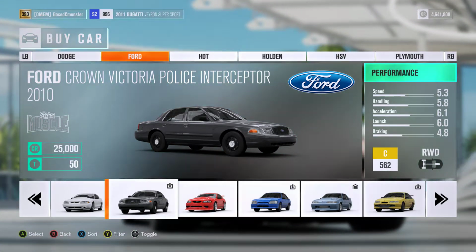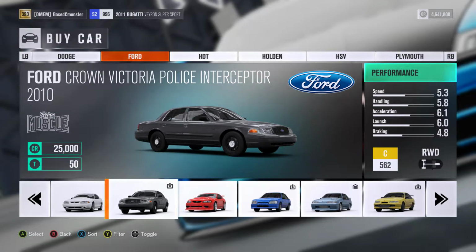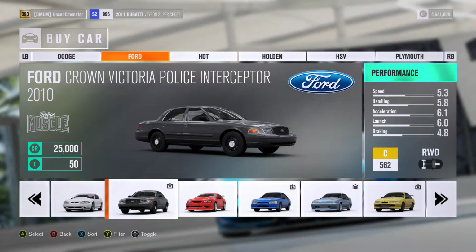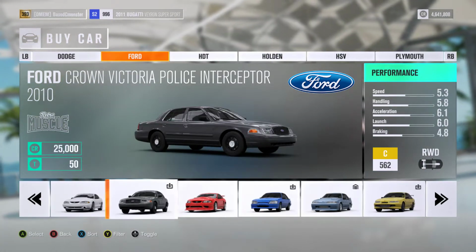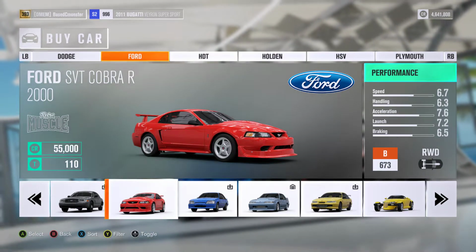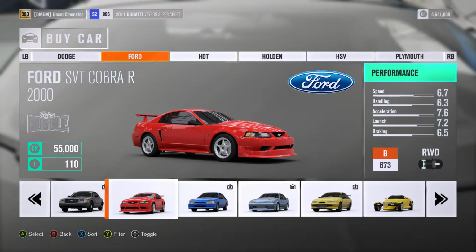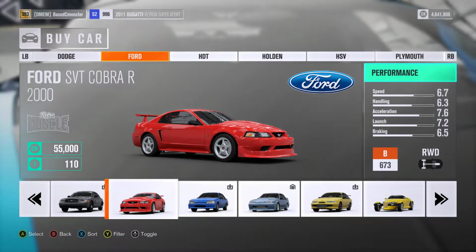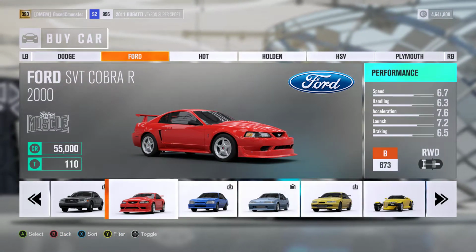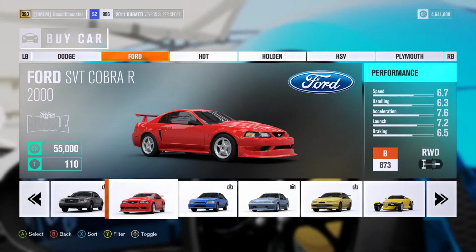It starts at C562. It's rear-wheel drive with its engine in the front. It has a 5.3 in speed, a 5.8 in handling, a 6.1 in acceleration, a 6 in launch, and a 4.8 in braking. Next is the 2000 Ford SVT Cobra R, which costs 55,000 credits. It starts at B673. It's rear-wheel drive with its engine in the front.